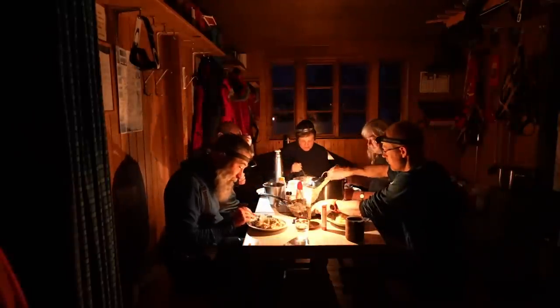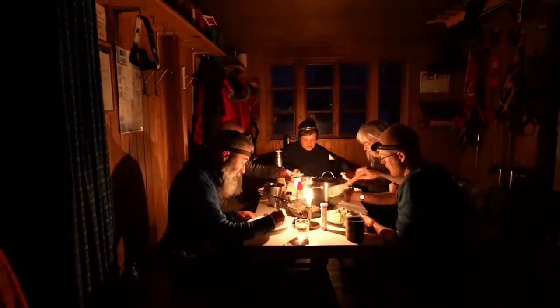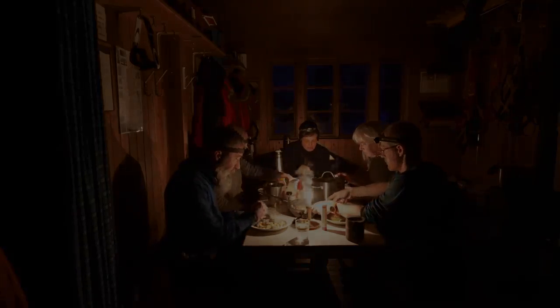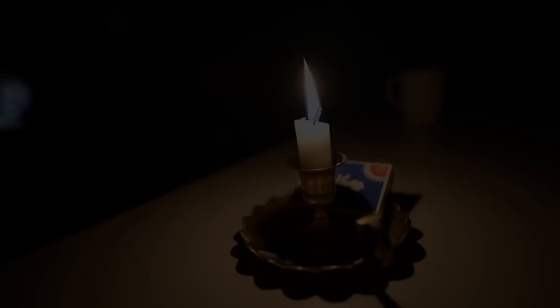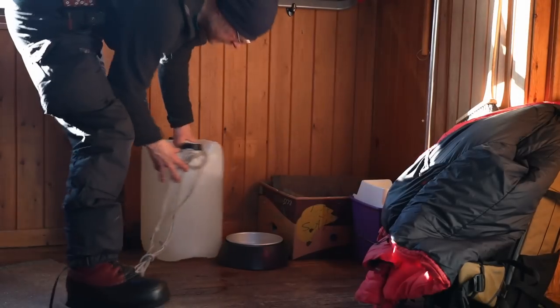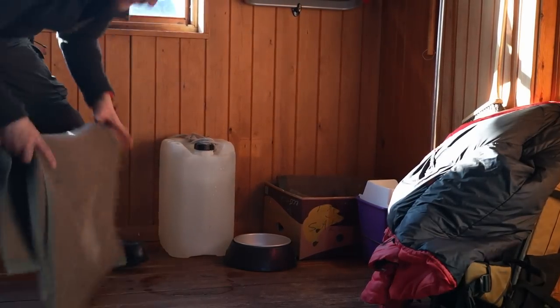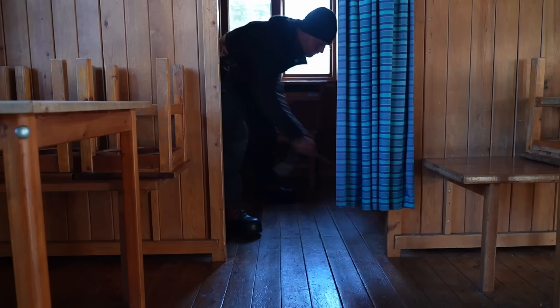Bon appétit. Absolutely. Before you leave the cabin, check the water, firewood, and empty the dirty water.